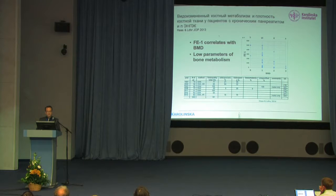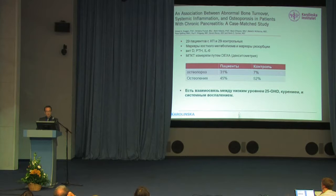This is a study from 2015. They were also looking at patients with chronic pancreatitis and osteoporosis. And they were looking at a different panel of bone turnover markers, resorption markers, vitamin D, of course, but also cytokines and PTH. And they've shown one third of the patients with chronic pancreatitis had osteoporosis. And the interesting finding, this osteoporosis was not only influenced by vitamin D or calcium, but also by smoking and by systemic inflammation in those patients with chronic pancreatitis. They have an elevated concentration of pro-inflammatory cytokines, so a chronic inflammatory stage, and this is also contributing to osteoporosis.